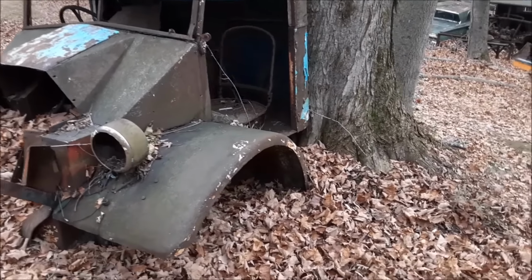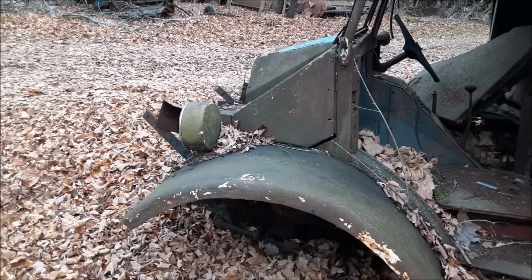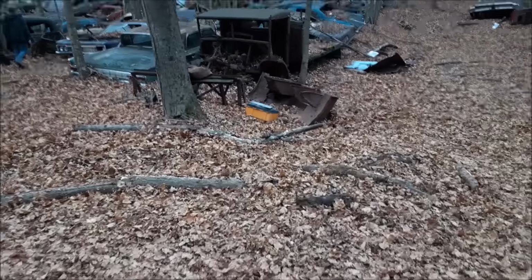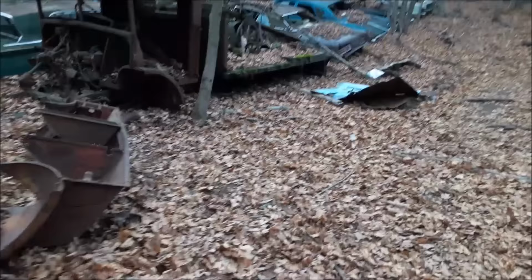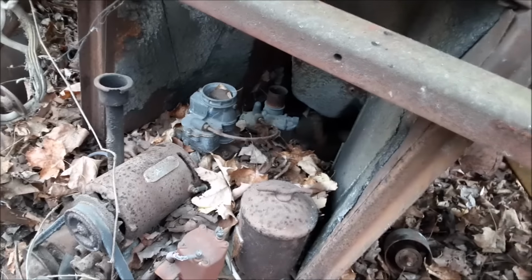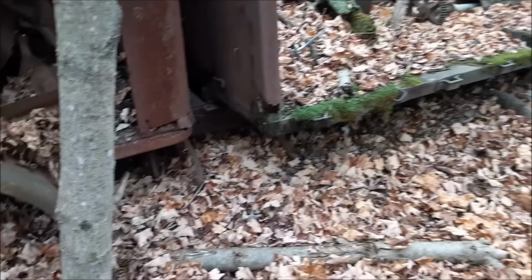Here's a couple of old Chevy Army trucks. Still some parts to give. The headlights are on it, you know. There's another one over there. Still got the engine in it. It's got the front of it off so we can see in. Oh, it's a Ford. I call it a Chevy. My apologies, Henry. That's definitely a Ford flathead in there, isn't it?